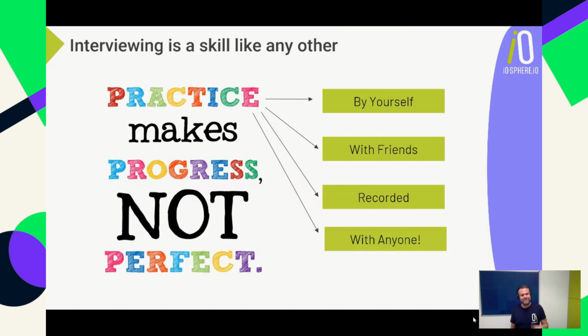Recording it can be a little bit cringy. I definitely don't like looking at recordings of myself, but it is probably one of the easiest ways to give yourself feedback. And make sure that when you're doing these interviews with other people, you're asking for a lot of feedback, and feedback on all sorts of different components of the interview, because you need to make sure that you absolutely nail it.